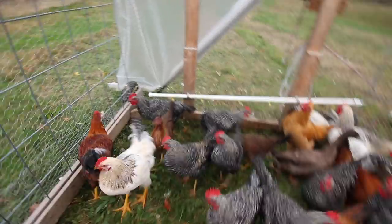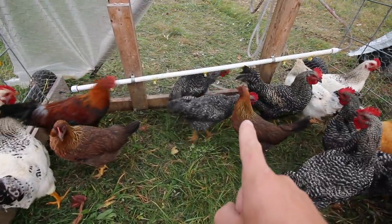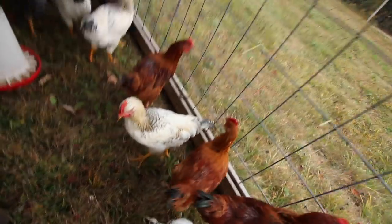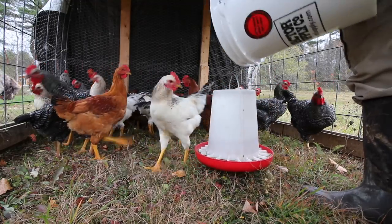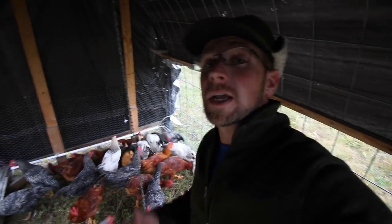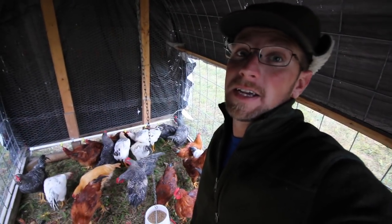I believe the only hens we have, we have one right there and another one right there. And I believe the rest are all roosters. I believe all the chickens in this tractor are all roosters. I don't think we have any hens in here.